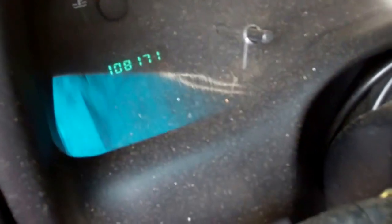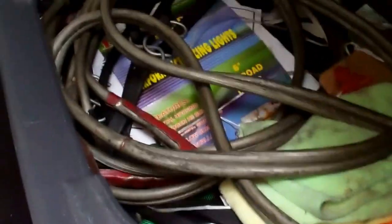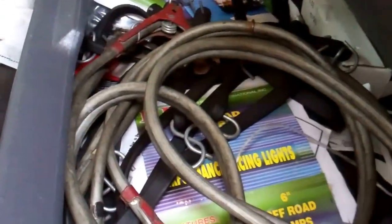It is 108,171 currently. It's a quad cab, so it is a 4-door, pretty much a full back seat. And I've put a little compartment under here. A lot of Dodges don't have this, but I found a makeshift compartment that I could add for keeping my tools. You know, jumper cables, my trailer hitch, and other miscellaneous stuff. So this is kind of neat.